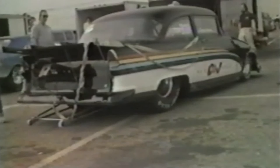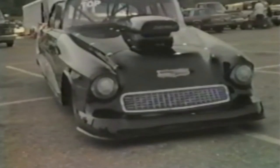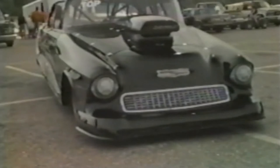We just made a pass. We ran 787. Okay, the car has a shovel nose for aerodynamic. The car is made out of fiberglass. It's got a 3-inch chop roof. It's complete glass from front to back, chrome moly chassis. It's got four-wheel disc brakes.